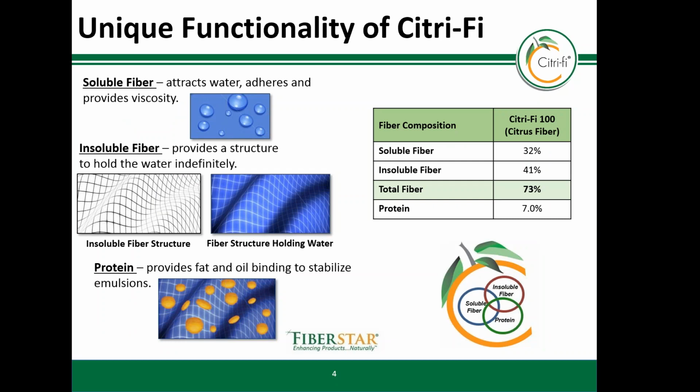Citri-Fi contains over 70% fiber, depending on the product. This fiber is half soluble fiber that contains native pectin and half insoluble fiber and protein. The soluble fiber attracts the water, binds it, and provides viscosity. The insoluble fiber provides the structure to hold the water indefinitely. The protein helps in binding fat and oil to stabilize emulsions. These benefits are novel since there are very few ingredients in the marketplace that can bind both water and/or oil naturally, even during harsh food processing conditions such as freeze-thaw.